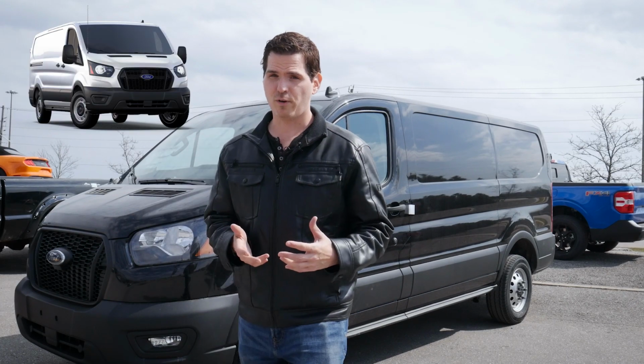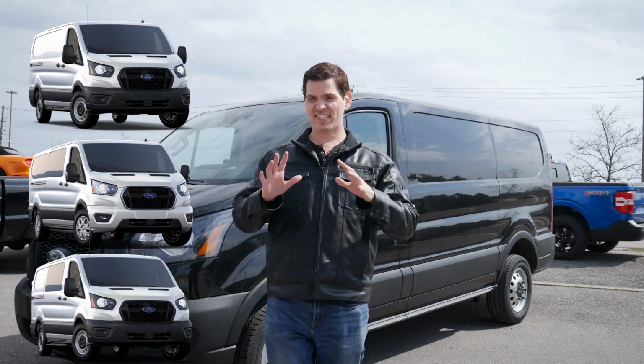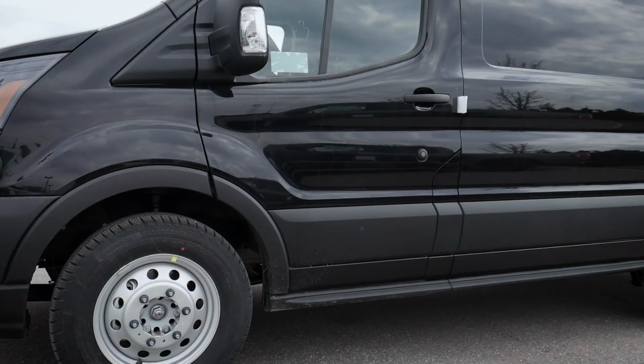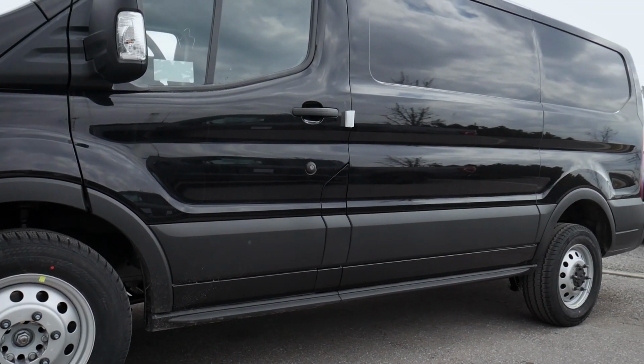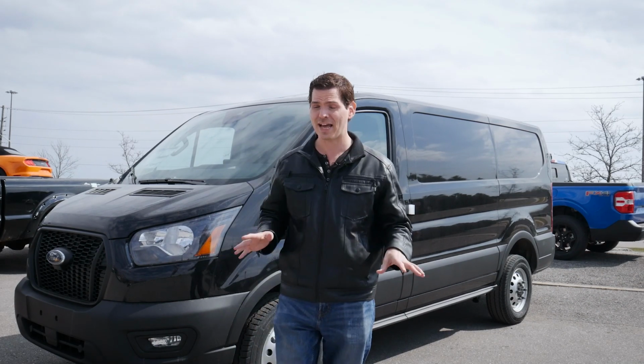It's available as a cargo van. You can have it as a passenger wagon or a crew van. And this thing is available with a crazy number of configurations. This is the Ford Transit, and it's the full-size van. And when I say it's got a lot of configurations, that is no exaggeration.